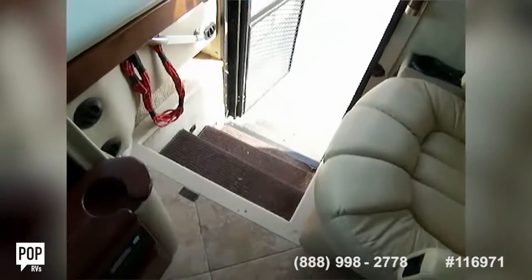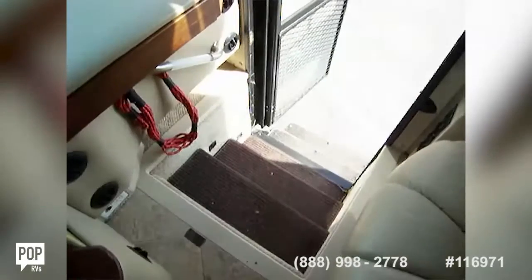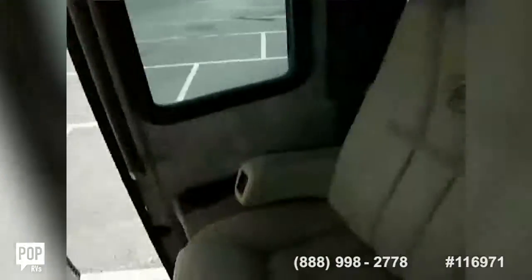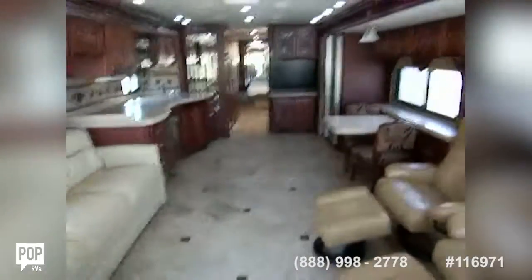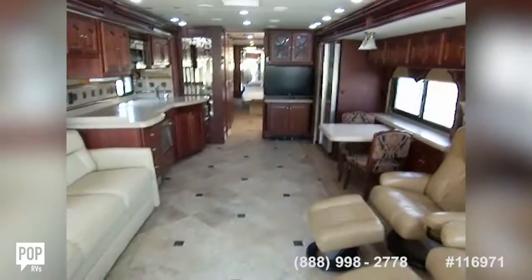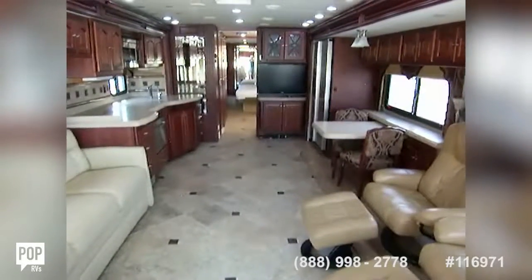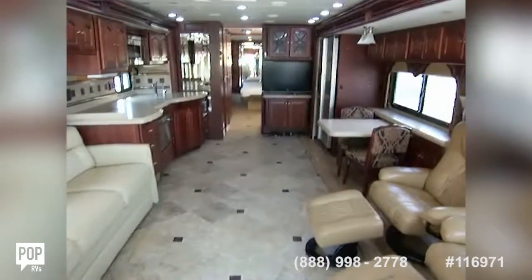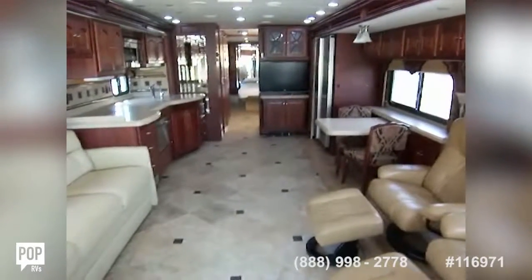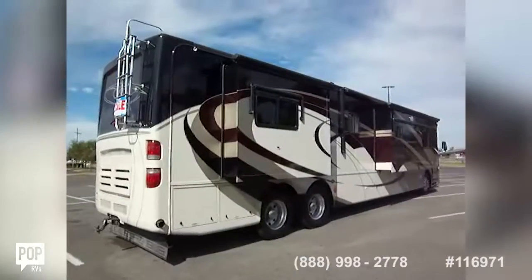There's the co-pilot, and then there's a deck panel that slides out here so that you have a flat floor to step on if you're not using your steps. All right, so looking back, there we are. Lots of leather, either walnut or mahogany, I'm not sure. Full-size galley, beautiful unit. We'll go take a look at the outside next.